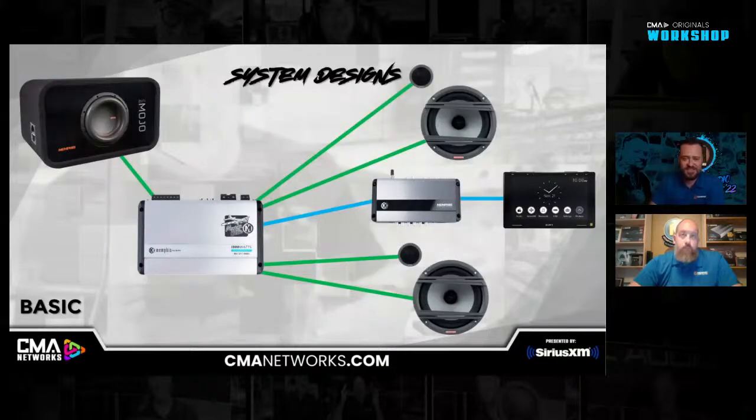So let's go through some system designs, and I'll talk to Ellis a little bit about this as well, because he's got a pretty awesome system in his car. This is what we call a basic setup using DSP. So you see here, you got the head unit running into the DSP, into the amplifier. That's our Bell amplifier, so that's a 5-channel. You see we're going active on a mid and tweeter, and then the 5th channel going out to the sub. Ellis, you want to comment a bit about the advantages of deleting a crossover in a situation like this?